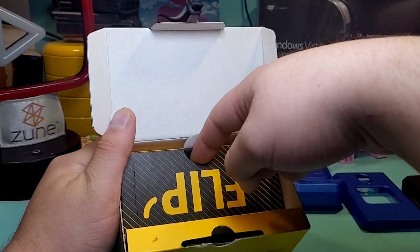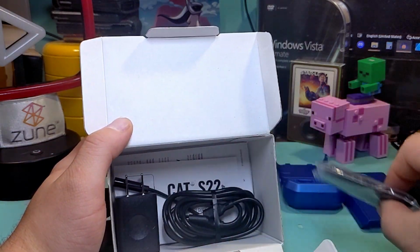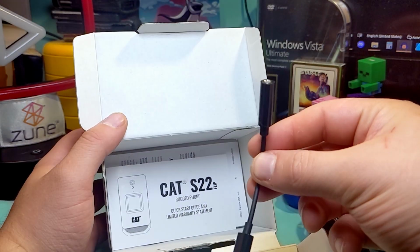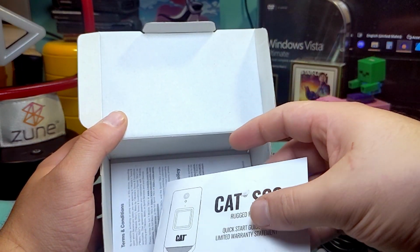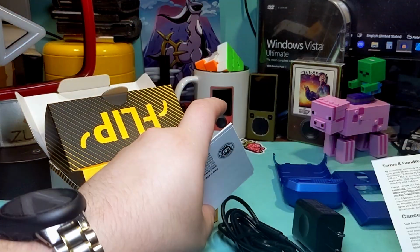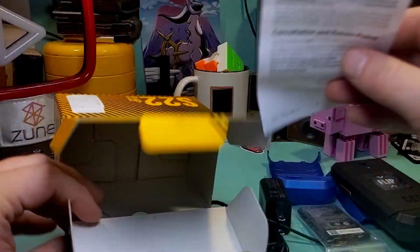Inside, you have this little flap you pull out, and then you have your battery, your USB cable, your charging block, and your aux dongle. Because yeah, it doesn't have an aux port. You also get this quick start manual and terms and conditions. And that's it. It's pretty much everything you need to get started, especially the battery. And that's all it really needs.